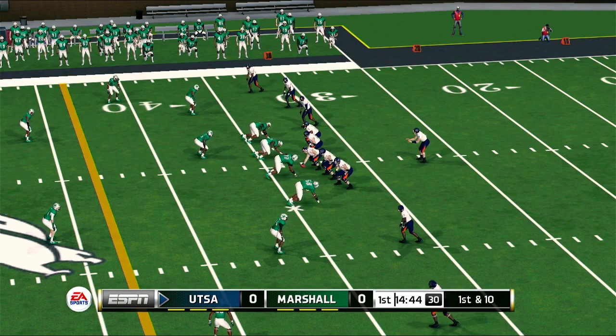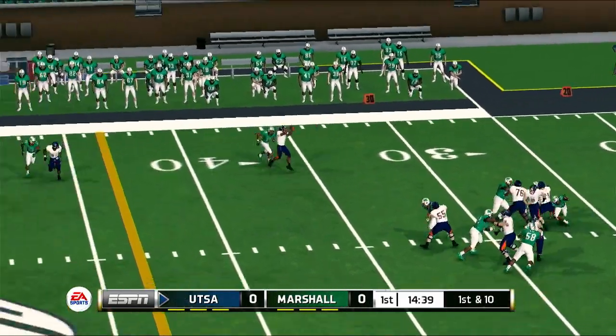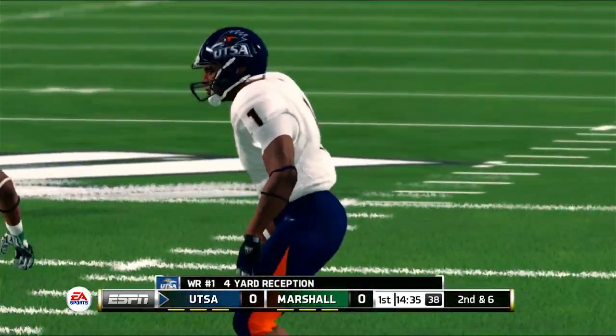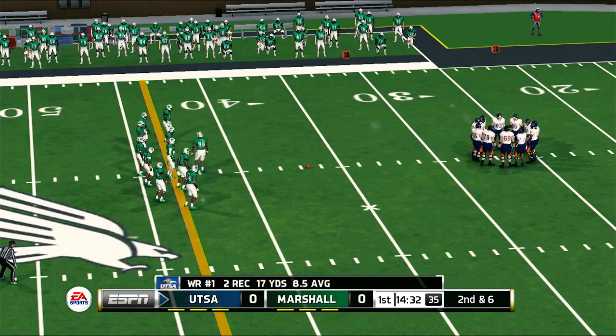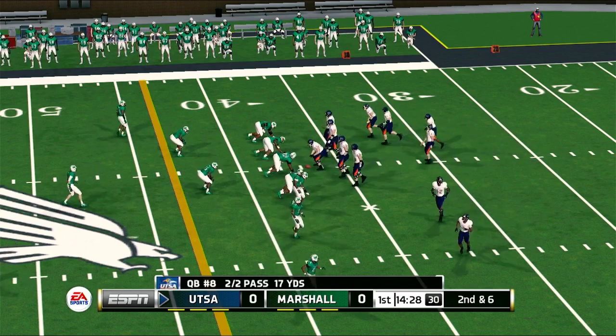First and 10. Ball on their own 33. Catches it, and that's all. 4 yards gain. You don't have to throw it deep to have success. Any sort of completion can help boost an offense's confidence.